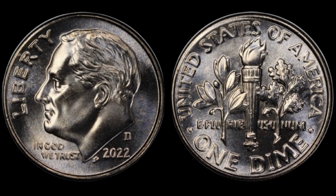As we reflect on the rich history and enduring legacy of the Mercury dime, let's remember that its value extends far beyond mere dollars and cents. It's a symbol of liberty, resilience, and the American spirit.